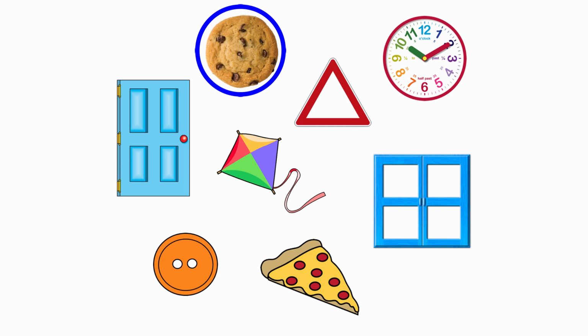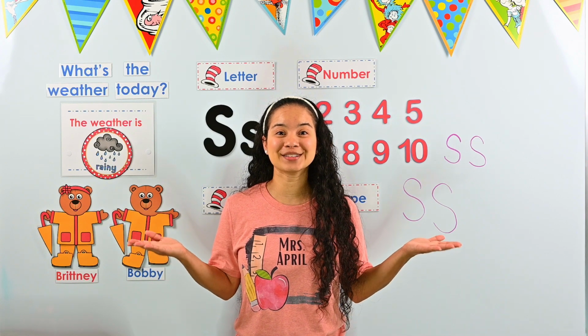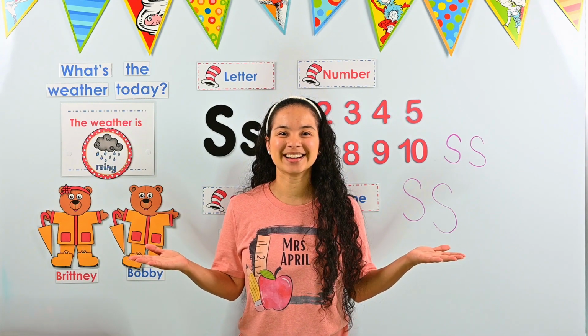I see a clock. The clock is a circle. Great job. Now we need to find 1 more. Do you see the circle? Yes, it's a button. The button is a circle. Great job, everyone. You found all of the circles.